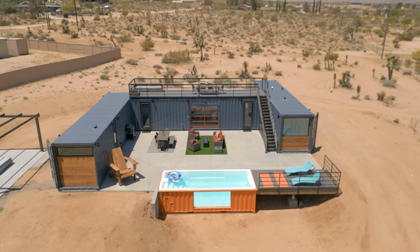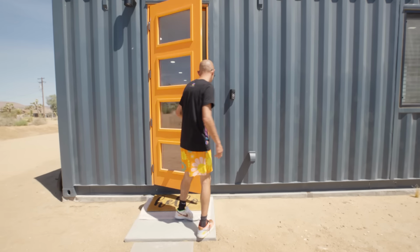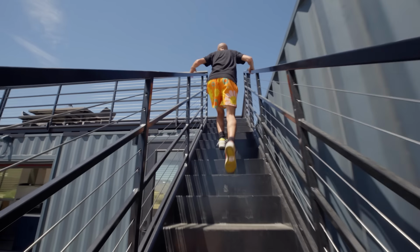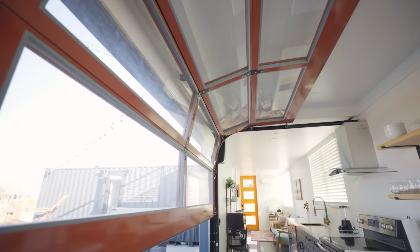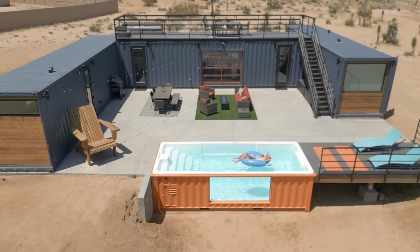Today we're traveling to Joshua Tree, California to take a look at Neil's amazing container home. Built as a getaway for his friends and family, this alternative home boasts 3 bedrooms, a rooftop balcony, and a massive patio with a container pool. This is my first project. A lot of blood, sweat, and tears, man, and I'm so stoked how it came out. I just wanted to do something that hadn't been done before.